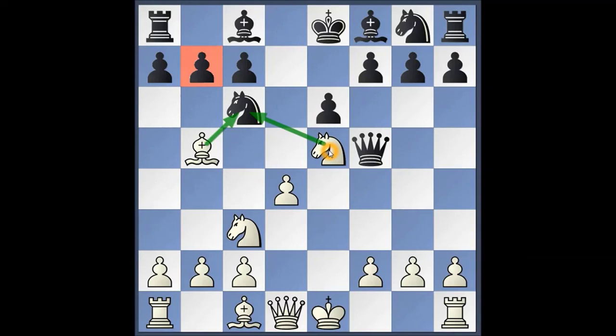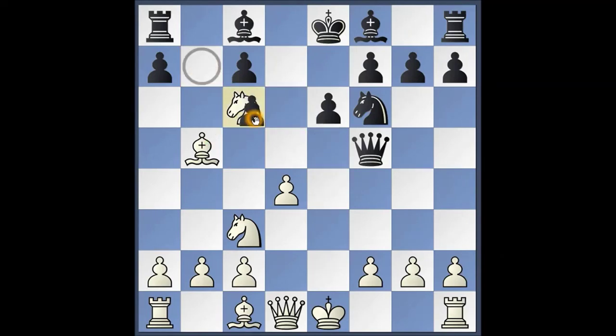And let's say that black did something crazy like this. What white could do then is capture the knight, pawn would recapture, score is 3-3, but then white could back it up with another attack and fork both the rook and the king at the same time. Sorry about my arrows there.